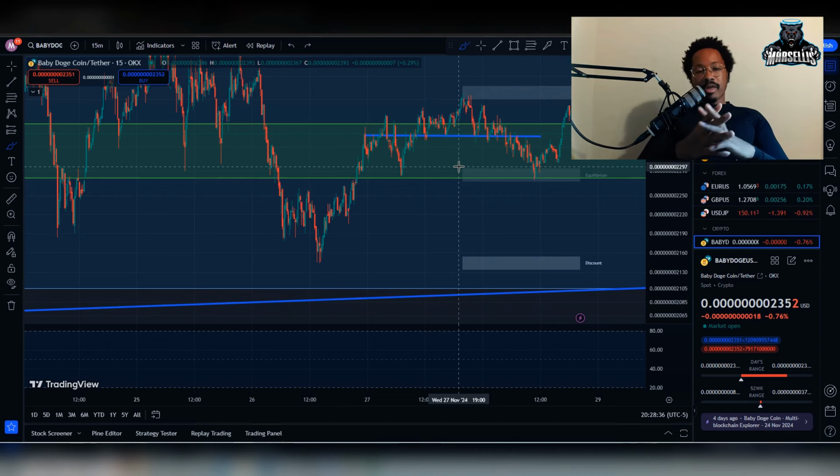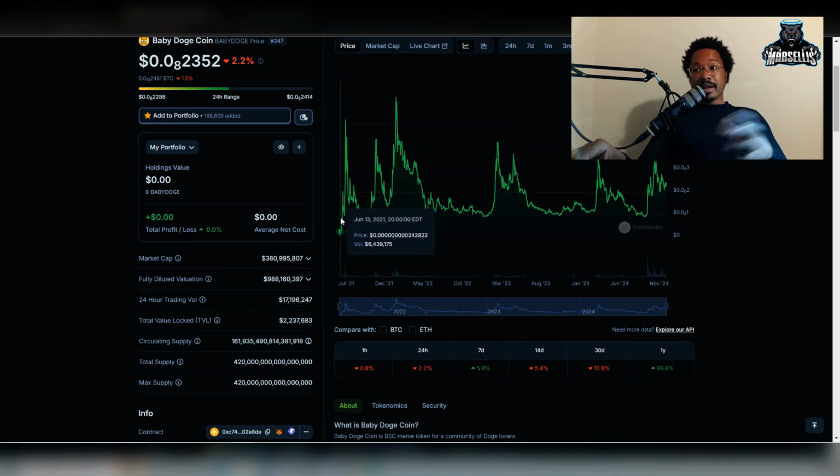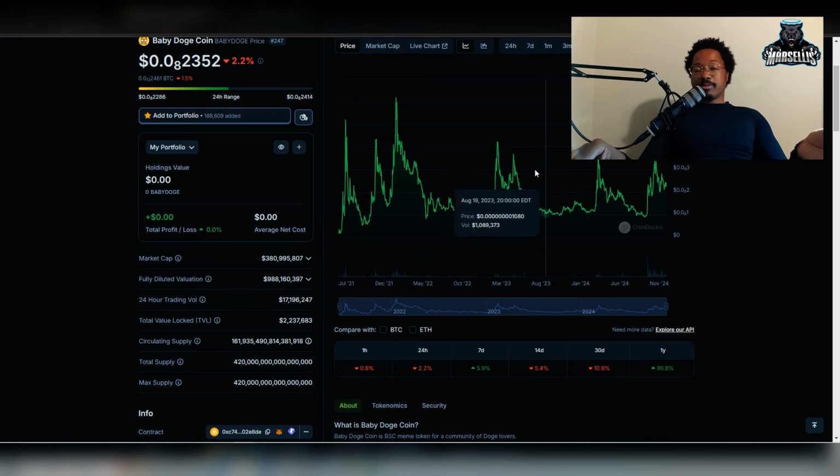There's a lot of people that have been in Baby Doge from the jump, and those people are getting discouraged because they've held Baby Doge since the beginning. It's been 3 years, and those people are still holding, and they're really upset about that. I completely understand why you would be upset. I even got upset holding Baby Doge for such a long time that I started trading it.